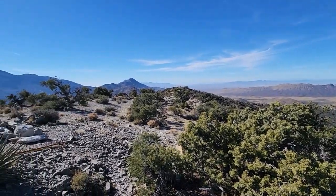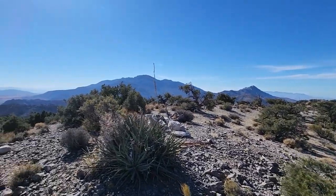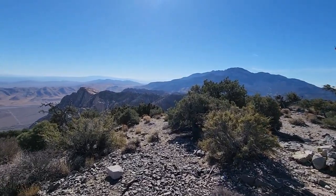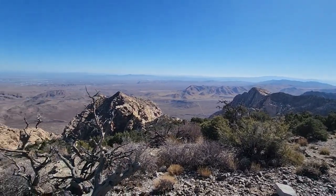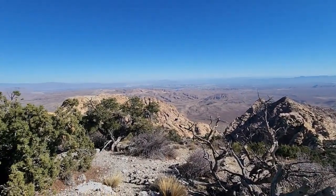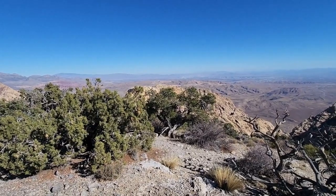And then just to complete the 360-degree view. And here we are back at South Peak, Hollow Rock Peak, Windy Peak, Black Velvet Peak, and Hidden Peak. Okay, let's keep going. Let's see if we can get up to Hidden Peak.